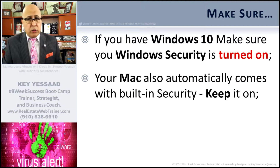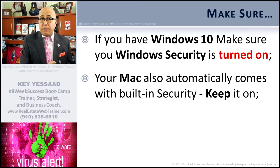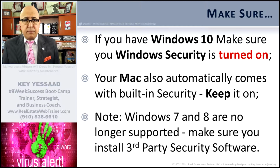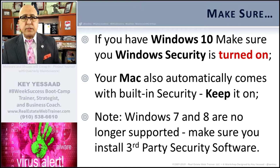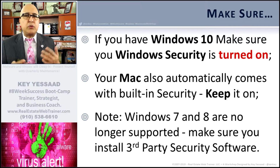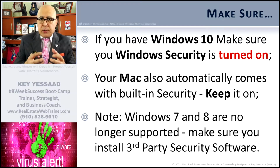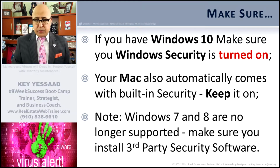If you have a Mac, also, it has a built-in security system. Make sure you're turned on. Sometimes you turn them off and you're not even aware of it. Now, if you have any other older system like Windows 7, Windows 8.1, you may want to get software to protect you. You have a bevy of solutions. The one I'm going to be talking about today could be the solution for you. To be honest with you, pick something that at least creates a catch of these malware that come through your email or through your apps.